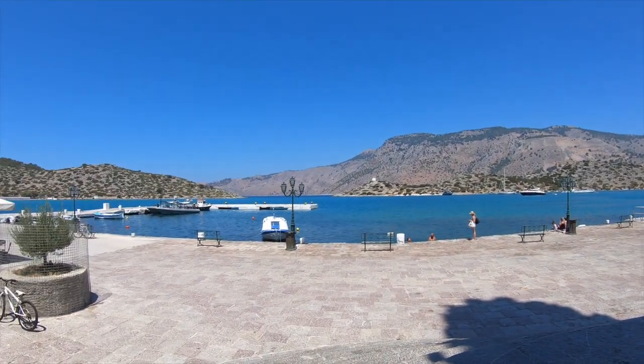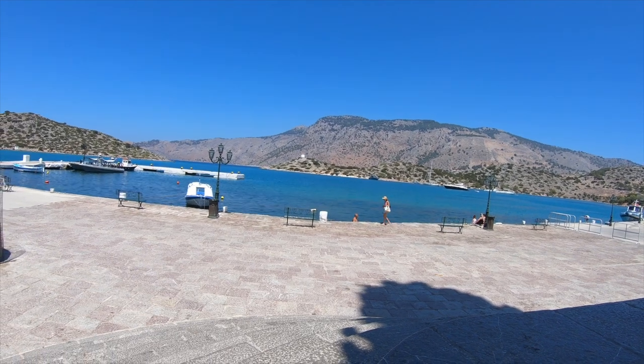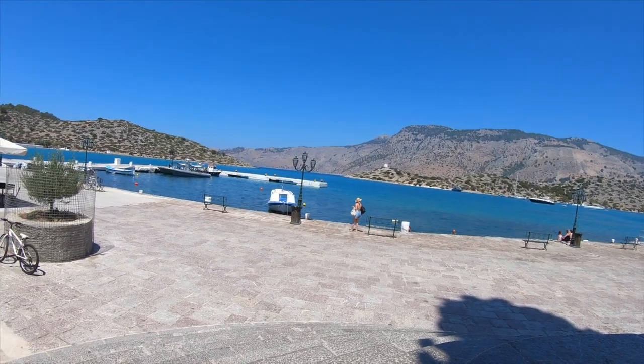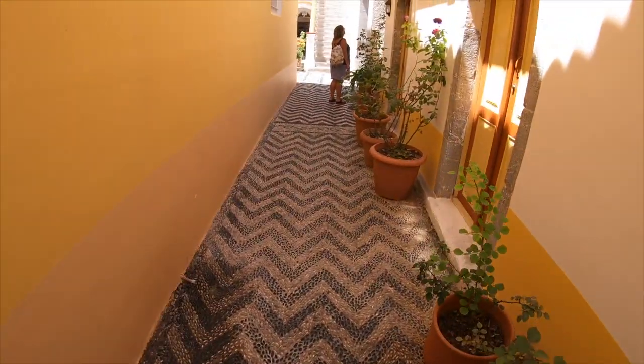Once the tourist boat had gone, it calmed down a little bit. Not quite so many people. It'd take hours to do this floor.